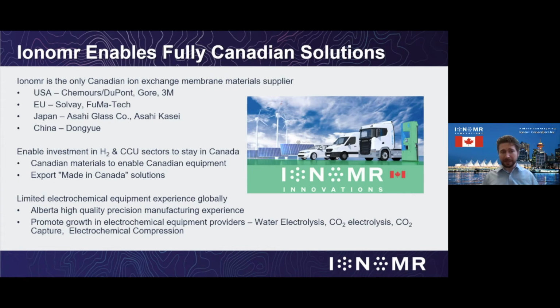value chain. We enable the hydrogen and CCU sectors to stay in Canada, to make their profit and materials all the way through mass manufacturing in Canada, because in particular Alberta is looking to retool their oil and gas industries, but really all of the Canadian provinces are affected by this. And we can promote growth in electrochemical equipment providers, again, across all of these technologies, as well as electrochemical compression systems and other nascent technologies.